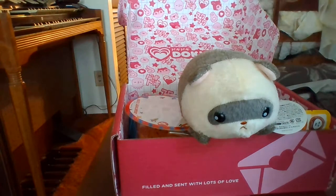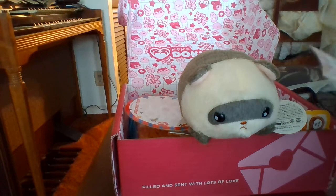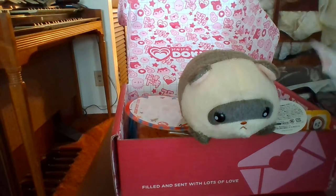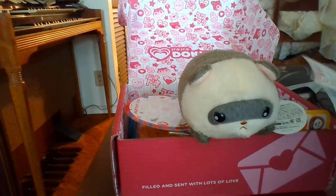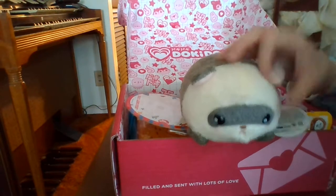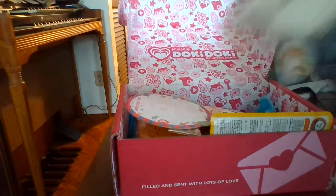It says Potico Friends. I'm sorry, I can't pronounce that right. It is a fun play on words referring to the round, rolly shape of these cute plushies. These forest critters are out to play now that spring is here. Their fur is especially soft and smooth, perfect for cuddling and petting. He is very soft. Like I said, I think he's a raccoon, but I'm not 100% sure.